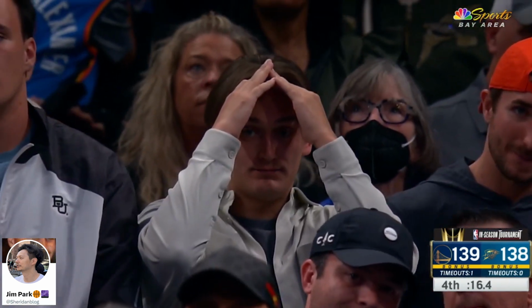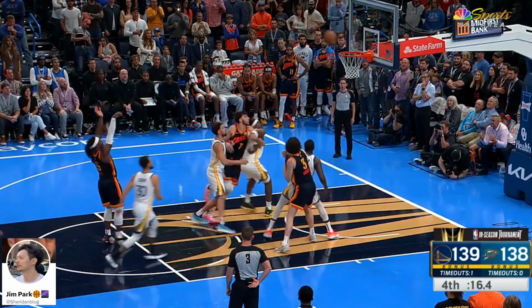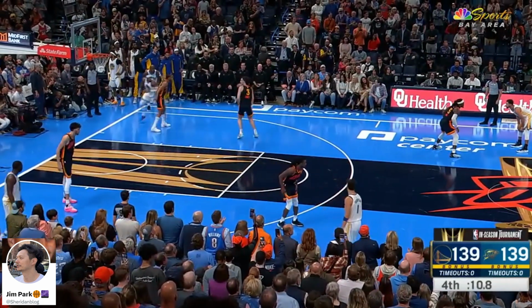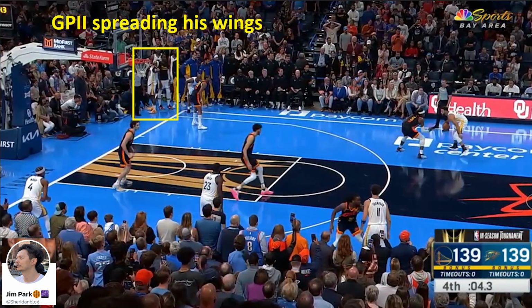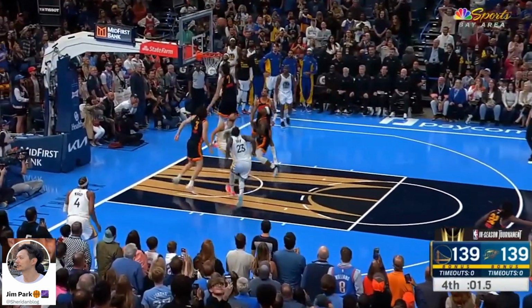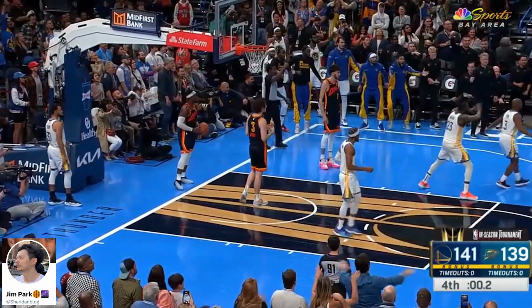This dude is about to lose his mind over this game, and honestly, I can't blame anyone for losing their minds over this one. So here we are, in the final seconds of the game, the ball in Curry's hands. And notice GP2 on the sidelines, expecting Curry to make a miraculous play. And that he does, as he penetrates past Dort and throws up a finger roll high off the glass, just past the outstretched arms of Holmgren. Game winner!